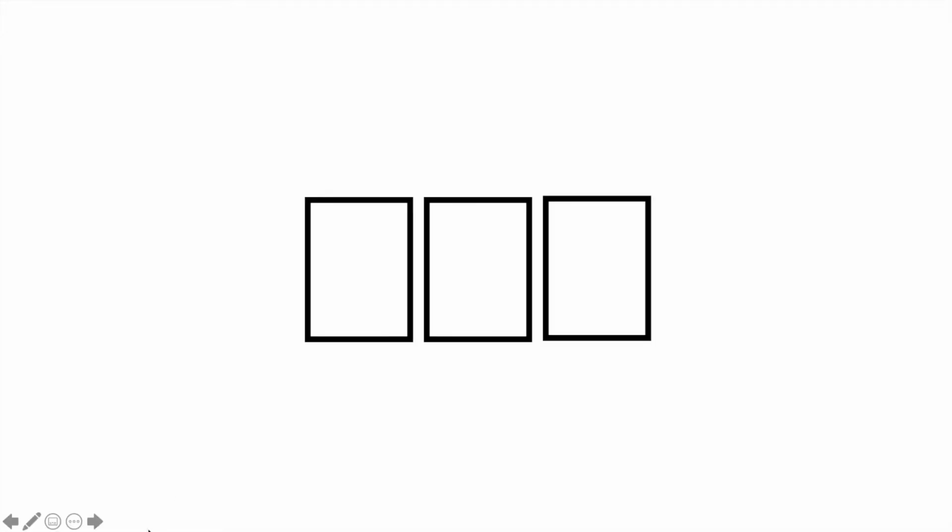Help me write the word hard. Let's do all the sounds first. H-ard, hard. What is the first sound you hear in the word hard? What letter makes that sound? H. Okay. R. How do I spell R? Very good. A-R. D. How do we write D? D. Very good. So what is the word? Hard.